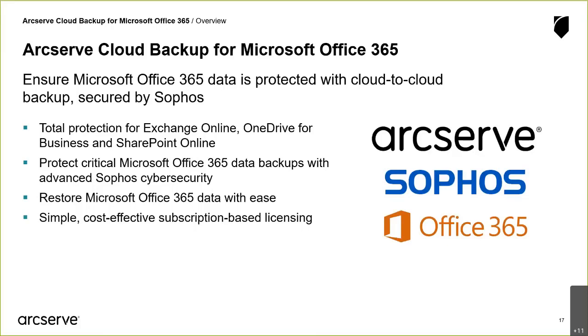Specifically, as it relates to Arcserve Cloud Backup for Office 365, it's the protection of those three elements. But then we have also partnered with Sophos, a leader in the cybersecurity space, to include a critical cybersecurity component to make sure that those backups of the Office 365 information are retained, are free from any malware, and are secure from any ransomware issues.